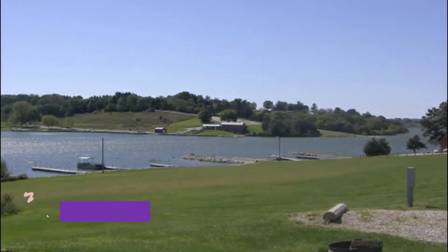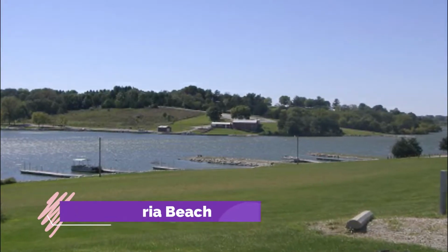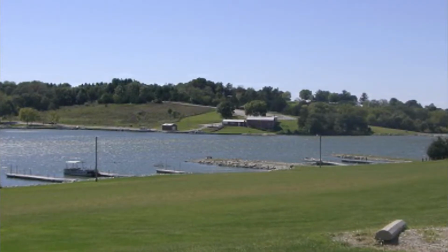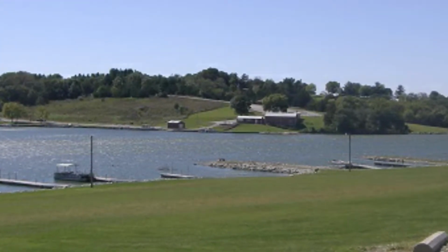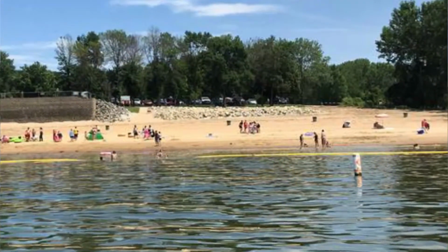Number 6, Lake Icaria Beach. If you're in search of some of the nicest family-friendly beaches in Iowa, then look no further than Lake Icaria Beach. This beach has amenities that include many stand-up grills for cooking yummy meals, picnic tables where you can eat comfortably, and clean restrooms.